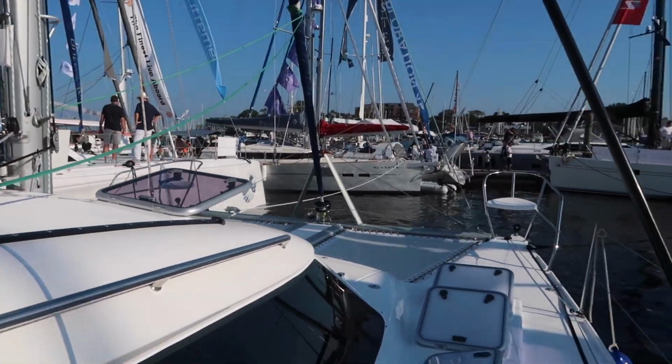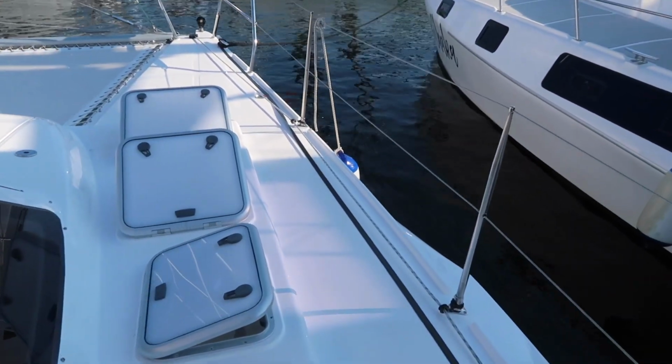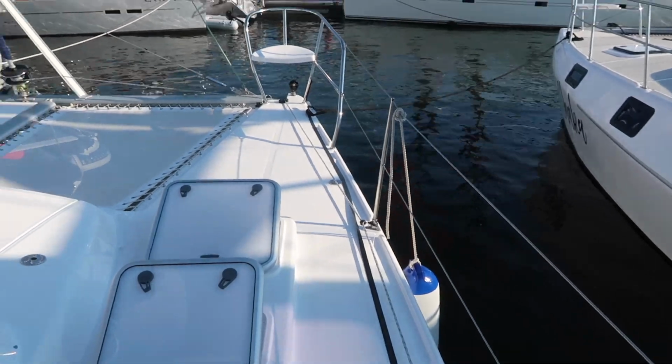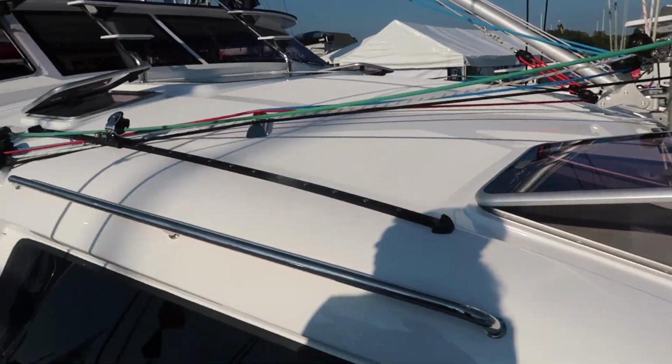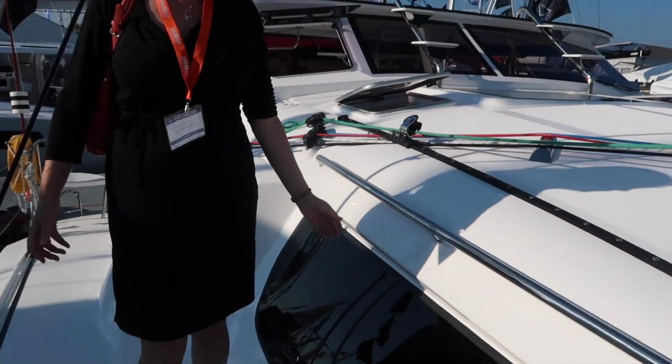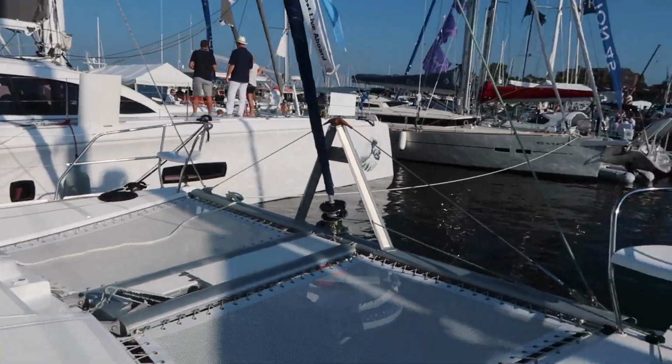It's a very sleek looking boat. They've got a lot of hatches too. Yeah, 1, 2, 3, 4. There's no lack of airflow with 4 good hatches. It's wide for a 40 foot. It's pretty wide. You could walk around here without ducking. Yeah. That's very interesting.